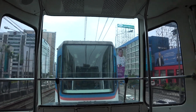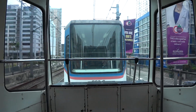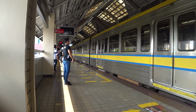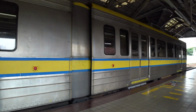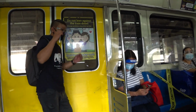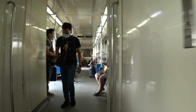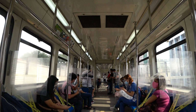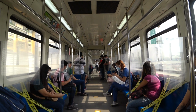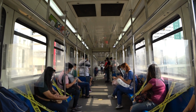I'm on my way back to the LRT, which is what I took this morning to get here. Well, actually, I took the MRT and then transferred to the LRT, which is the metro train system here in Manila. EDSA. During the pandemic here in Manila, they have been dividing up the seats inside the MRT and LRT trains for social distancing. The trains are also disinfected. Every time they hit a main station, they stop there for about 5 minutes. People go on and clean them up, and then new passengers get on.